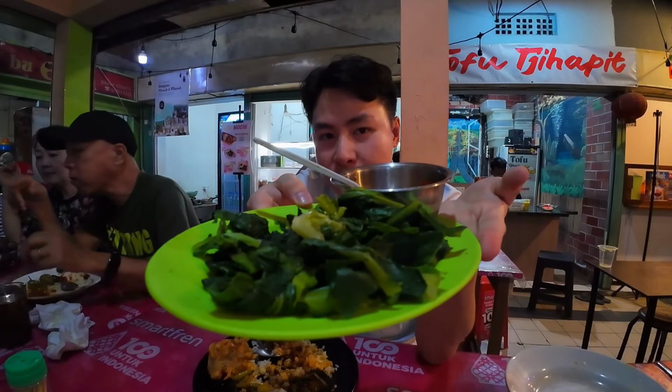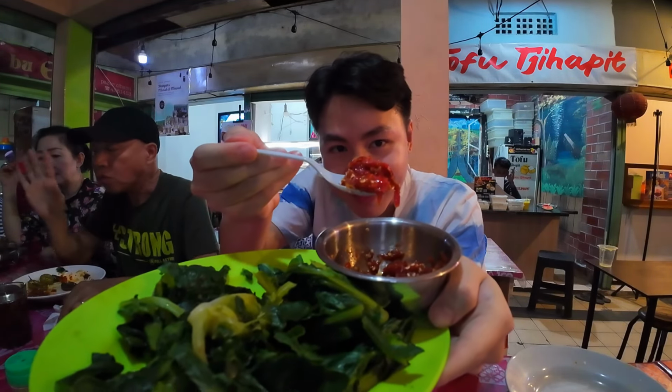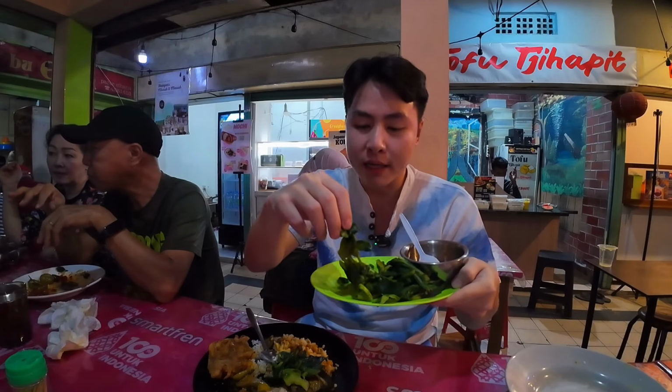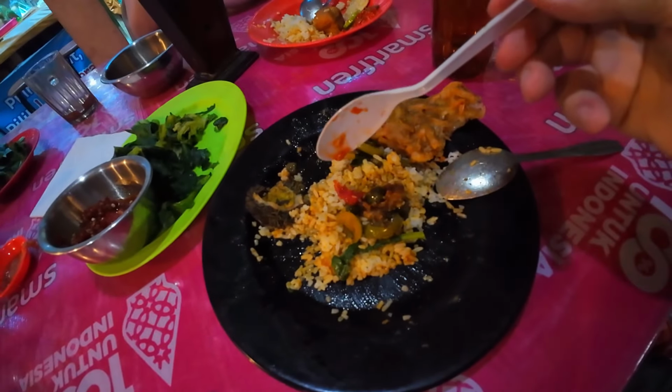They also have blanched veggies that you can just add, and more importantly, sambal. So they just prepare it on top of the table. You can just add it however much you like, but I would say be responsible. Don't get what you can't eat with sambal. Just a tiny bit of it.